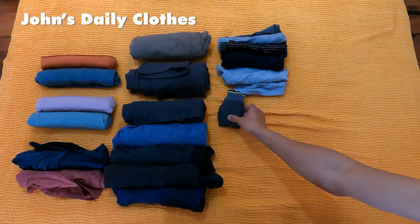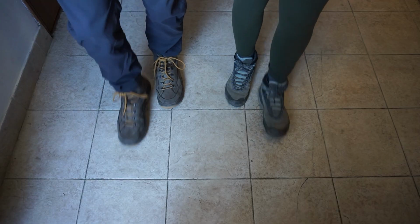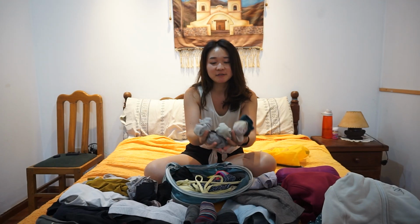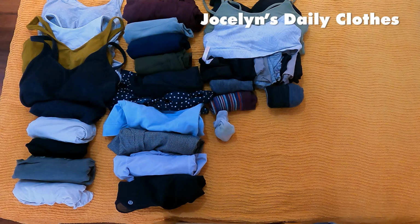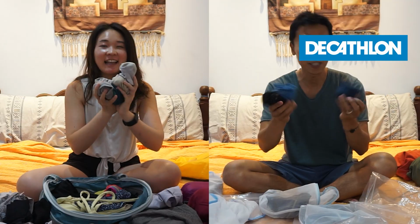3 pairs of merino wool socks. 3 pairs of woolen socks. Very useful for hiking, but also on travel days when we have to wear our boots because they don't fit in our check-ins. 3 pairs of 5 pairs of short socks. Wait, they're all from Decathlon. Amazing stuff. Looks good, very comfortable, and cheap.